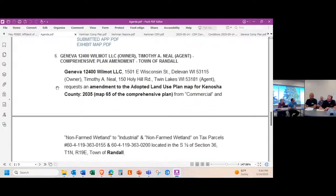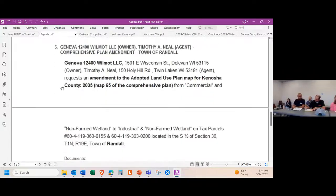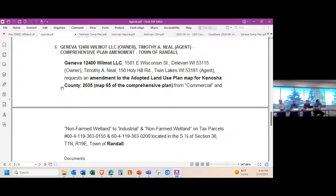Then we can move to item number 6, which is Geneva 12400 Wilmot LLC, 1501 East Wisconsin Street, Belleville, Wisconsin, 53105.